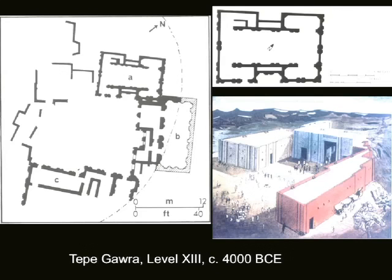Boom, Tepe Gawra, again, at the end of the Ubaid, 4000 BCE, this is level 13, and we see here, while at the site, there were a number of different structures that may have been religious structures. At this time, level 13, at the end of the Ubaid period, we see the construction of not just one, but 3 temples. And you can see the similarities between, say, this northern temple, right here, reconstructed here, and the temple that we just saw at Eridu.